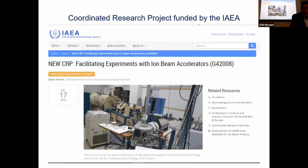So this is my last slide, since we are here at the AUB. It is a coordinated research project, also funded by the IAEA. It is about facilitating experiments with ion beam accelerators, and it is open to the wider community. If you are an archaeologist from outside Lebanon, since we already have the equipment, and you are from a neighboring country and have a proposal for doing analysis on glass, on ceramics, on coins, whatever, you can apply for this kind of project.